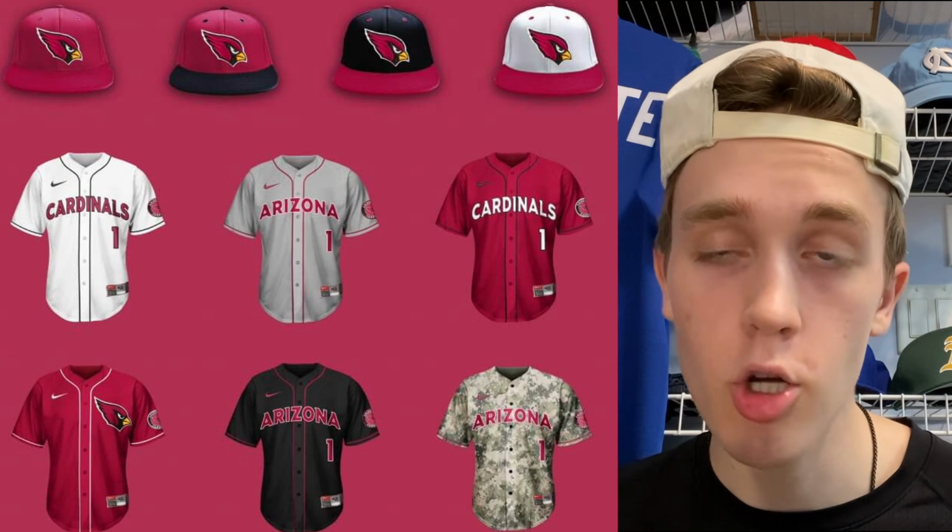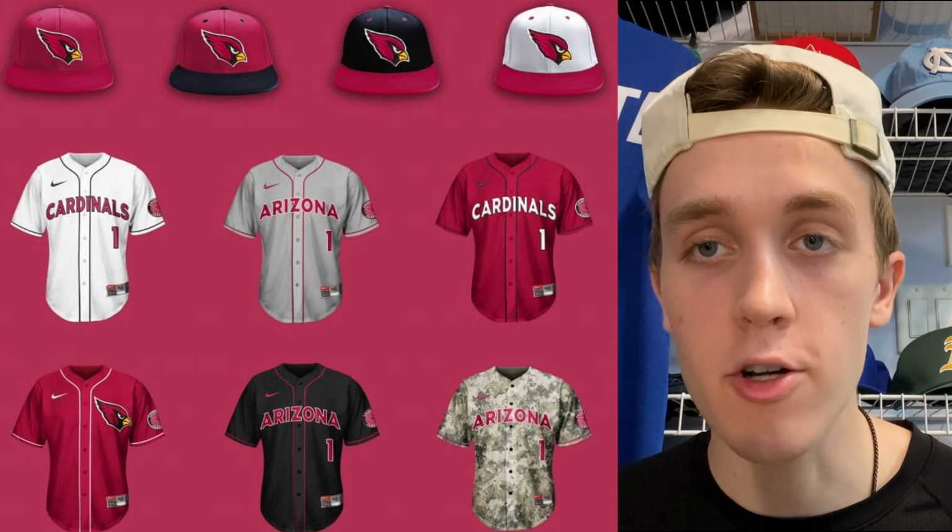I do like the maroon, but we'll go with the white uniform with this hat. Yeah, Arizona. It'd be cool if they had some more Arizona themed uniforms, like, I don't know, the D-backs or have the Serpentines and the Coyotes have their desert themed uniforms. I think these are good, but let's go with the black on black.